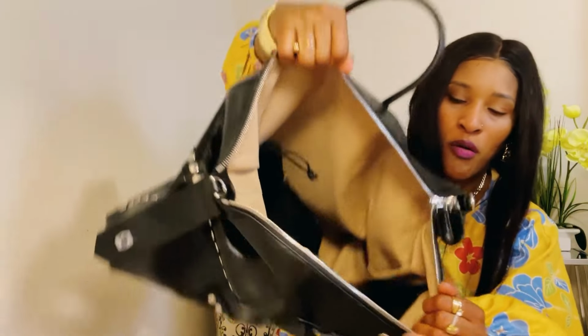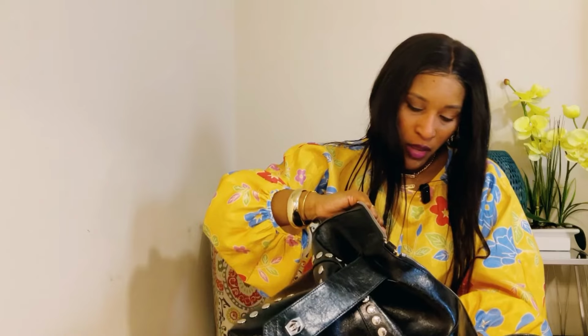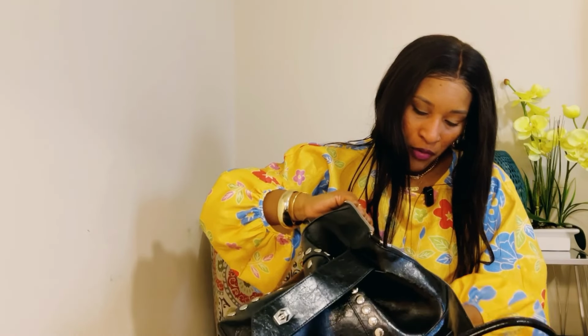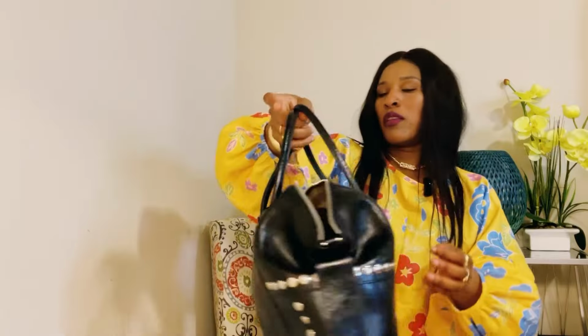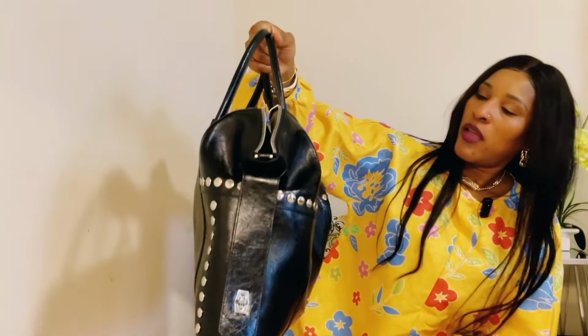The bag is really large, a real large bag, and it doesn't have any decor. It just has one big inside pocket, and it has some silver. So this is black and silver with some stars on the side. This bag was going for less than three.